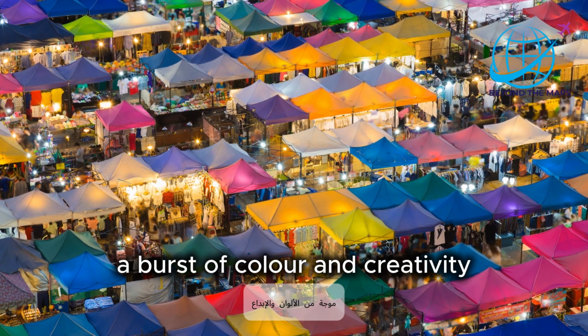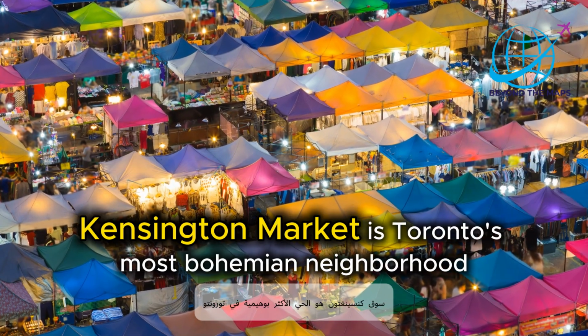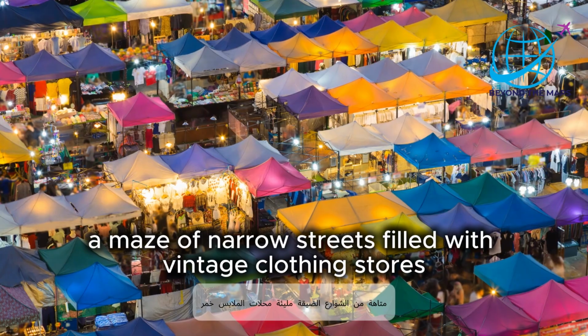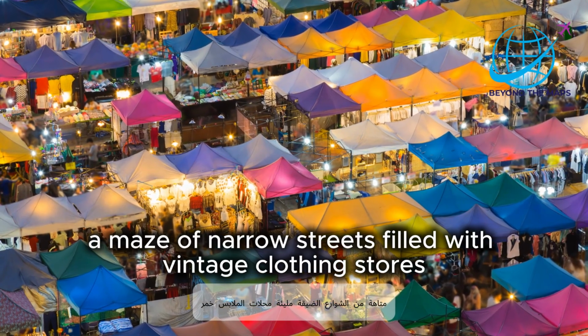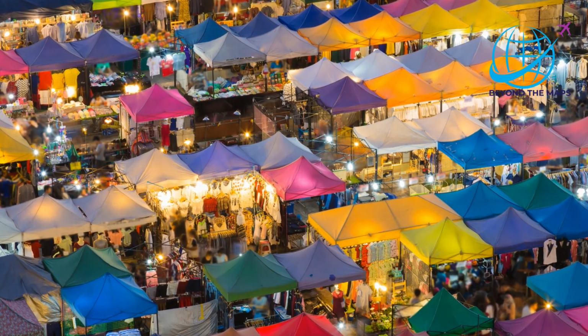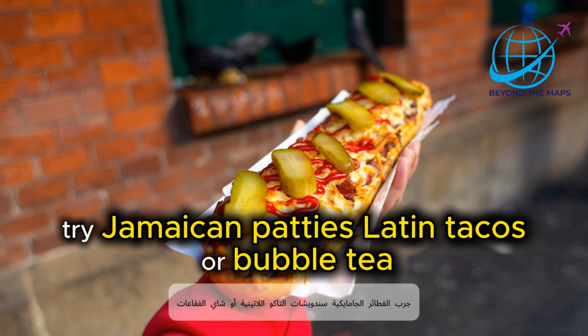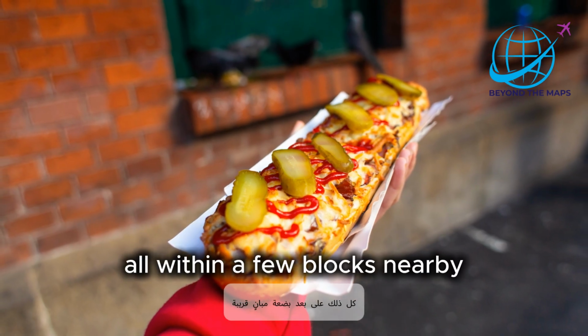A burst of color and creativity. Kensington Market is Toronto's most bohemian neighborhood, a maze of narrow streets filled with vintage clothing stores, global eateries, and street musicians. Try Jamaican patties, Latin tacos, or bubble tea, all within a few blocks.